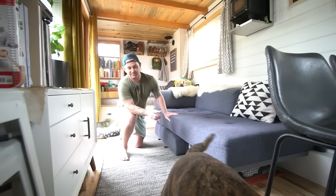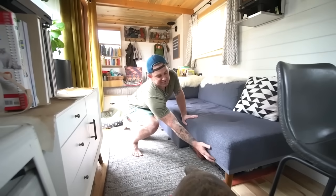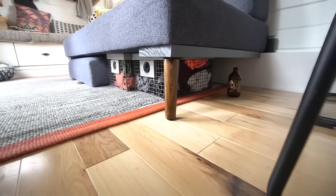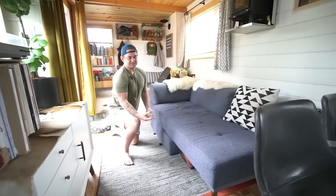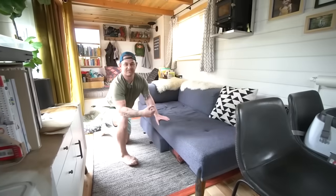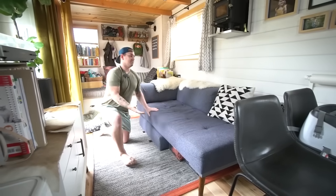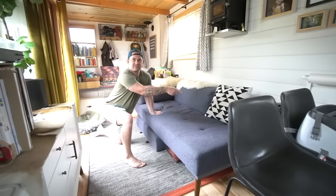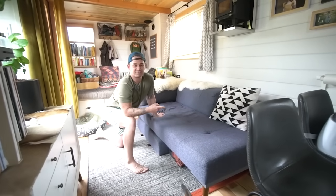One of the things I've done here is added 2x6s underneath it, screwed those into the frame, and that's allowed me to lift it by just under 2 inches. You can also often on Etsy find longer legs that screw into that standard fitting. So by doing that, I've put 3 legs on here, and then that back corner actually sits on the wheel well. So we removed the leg off of this couch.